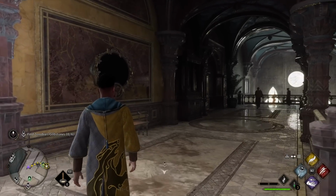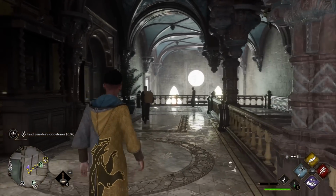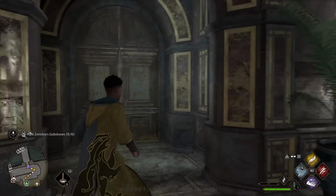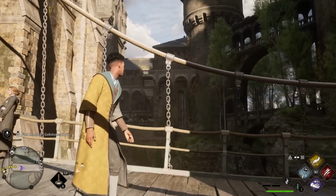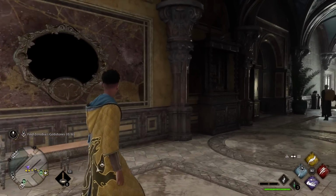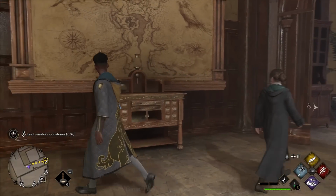I had to make this into a separate category because that's what is so iconic about Hogwarts. It's not just all the specific rooms, but the winding corridors and all the different hanging and stone bridges that really make you immerse yourself in the wizarding world and let you just wander around and try to figure out, oh, what is that portrait over there? Oh, what is that statue? Oh, there's a whole map in here. Wow, I want to discover that.